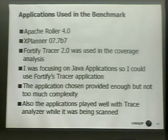I used Fortify Tracer 2.0 for coverage analysis. I focused on Java applications so I could use Fortify Tracer. Now I'm going to start working on some .NET apps. I finally got my environment to the point where I can start doing .NET apps. So that's coming, and Fortify supports .NET also, so I'll be able to have some results on that too.